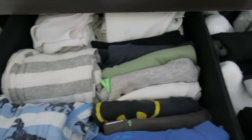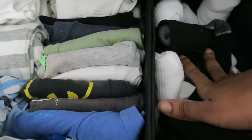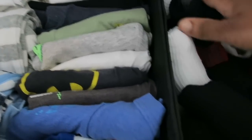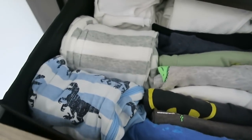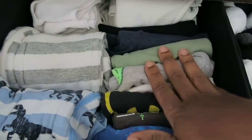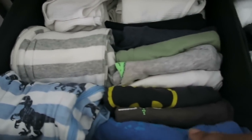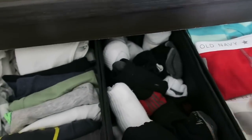I really love these drawer organization systems. It just keeps things really neat and organized and simple for my children or my husband to get their clothes and dress the kids. Kingston can actually climb on his bed and get into this top drawer to get a t-shirt because he knows these are like his sleep shirts. We got underwear here, and all of these are from IKEA.